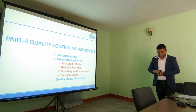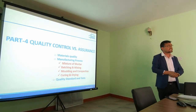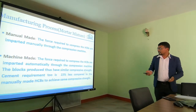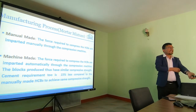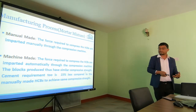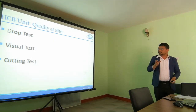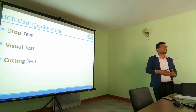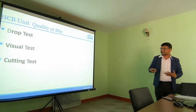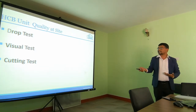Another interesting thing this manual has is the quality assurance, or the quality checks, in the construction site and the built structures. Blocks can be manually made or machine made. Beneficiaries have the freedom to choose either. Mostly the manually made ones are used in the field. To ensure the quality, there are three different tests: non-destructive tests like the drop test, the visual test, and the cutting test.